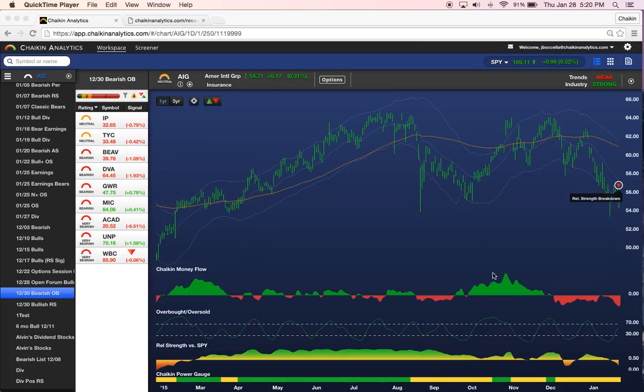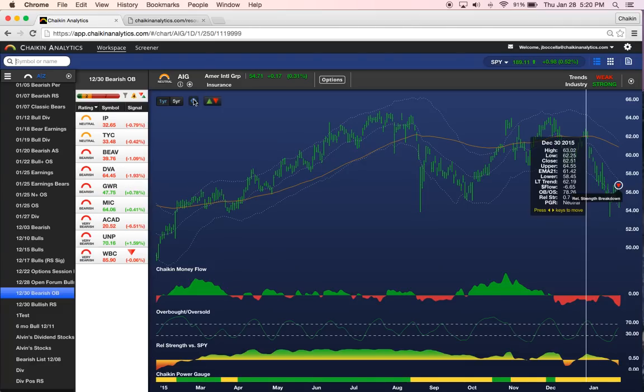Now, Chaikin Money Flow, you're seeing the indication that institutions once hot on AIG are starting to sell off and are now in negative territory. Relative strength, the stock, how it's performing versus the overall average market, you can see is starting to depreciate and finding itself in negative territory. Your ideal opportunity is to look for an overbought position to exit a stock as it's rallying. Here we are back on December 30th with all the technical factors in favor of an exit, and of course you're in an overbought position here.